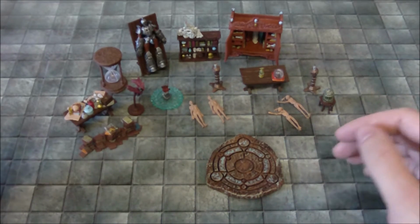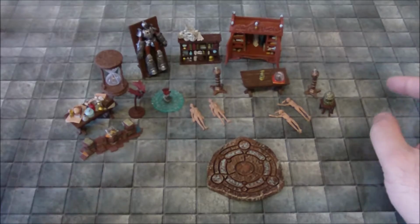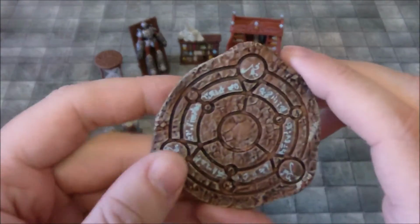A lot of these things are really cool looking, but they're kind of small and really easy to lose. And beyond having them for maybe 1 combat, how much are you going to end up using some of these? Before I give my final thoughts, let's go ahead and have a look at everything. I'll start with the summoning circle.